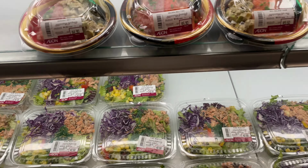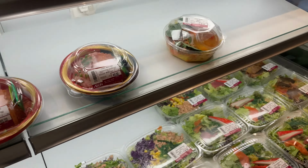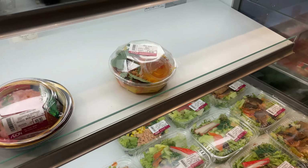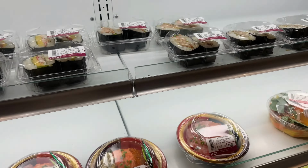So we came into Aeon to get lunch, and I'm getting this sushi bowl. It's only $4.90. The kids got, let me see, Kala got this big old thing of sushi, and that's $5.50. Jorel got salmon, that was $5.50. Yeah, these prices are crazy. I'm like, hopefully we do not get sick.